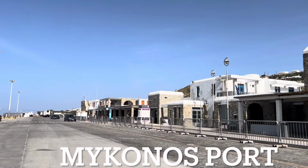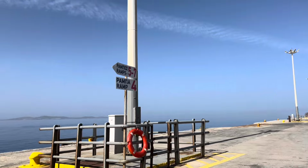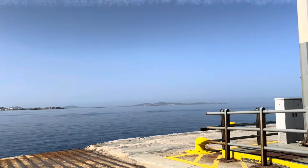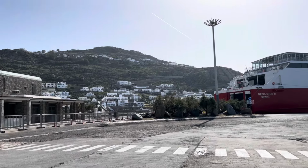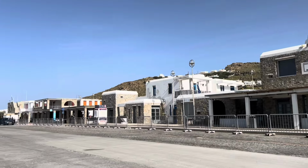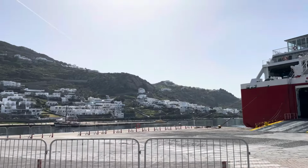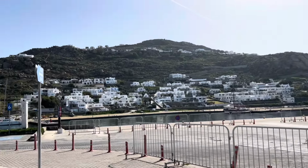And now comes the Mykonos new port. From here we can travel to Naxos, Santorini, and the other islands. The food is very expensive in Mykonos, and overall, I personally feel that families, especially with kids, are going to enjoy this place, the windmills, the beaches. So many beaches are there, n number of beaches. You can just love to enjoy the place.